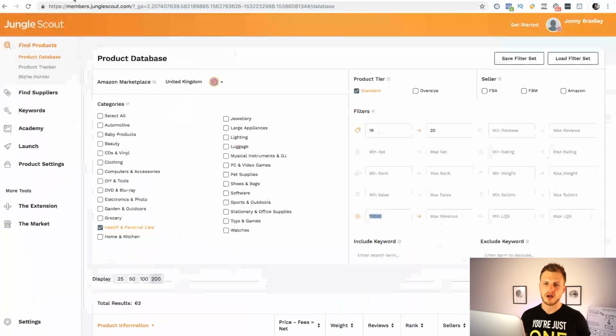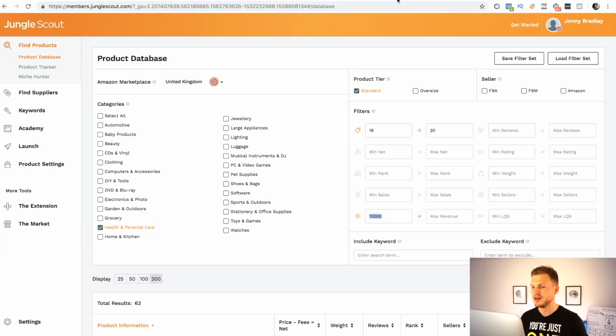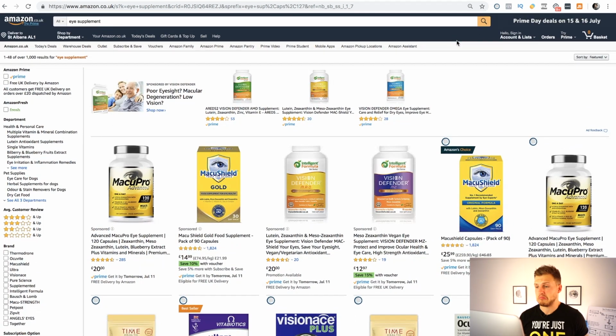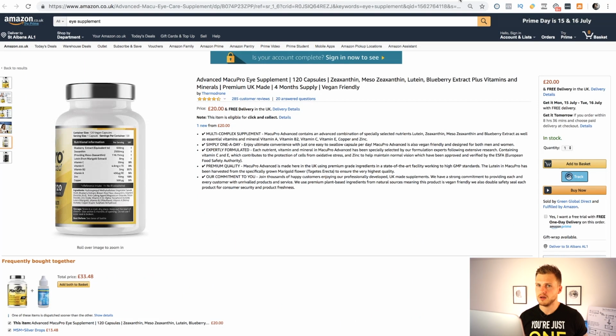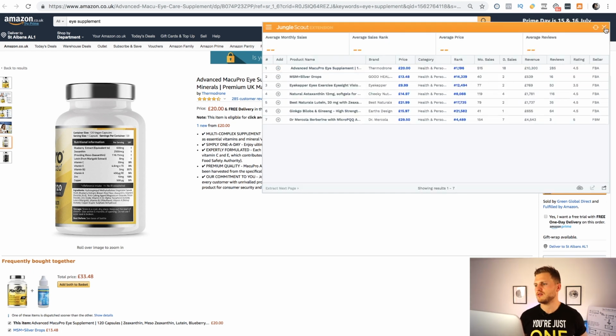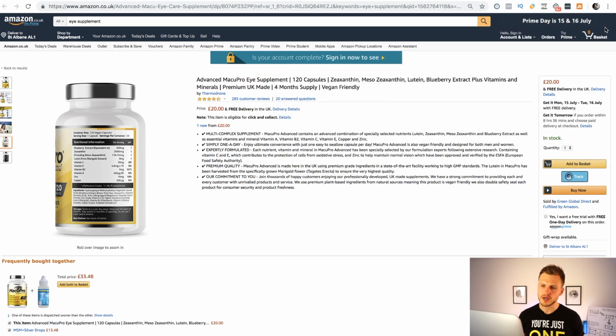Right, so this next one, I just put in health and personal care, minimum of 1,000, price between 19 and 20 pounds. And I had these things, never heard of them before. Eye supplement, don't know what an eye supplement is, who knows? Supplement for your eyes. Okay, so we're getting a seller that's doing, I think probably around 10,000. I'm up to 10,300. Probably doing a little bit more than that. Okay, so they're doing all right, which is quite nice.